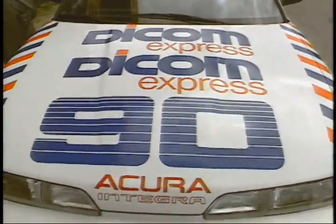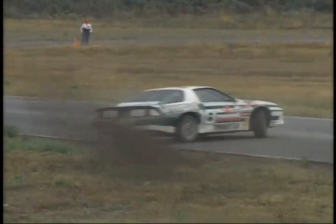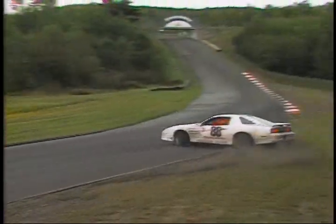It's called Showroom Stock Racing. Each manufacturer racing for street and track dominance. A new decade. New drivers. New cars. The same old spills and thrills. It's the Firestone Firehawk Challenge.